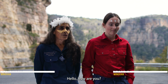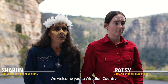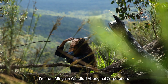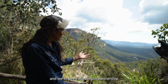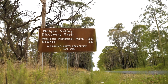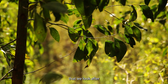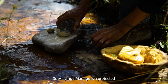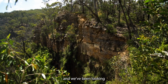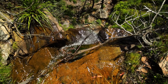I'm from Mingar Aboriginal Corporation, and we've been working in partnership with Gracey and Sons Earthmoving. The road happens to be in a protected area that we look after, Myingamaragu. Myingamaragu is a protected area, it's an Aboriginal place, and we've been looking after this reserve for a long time.